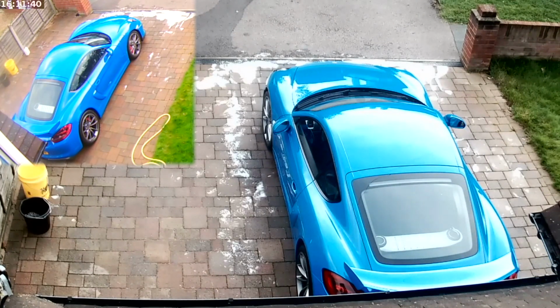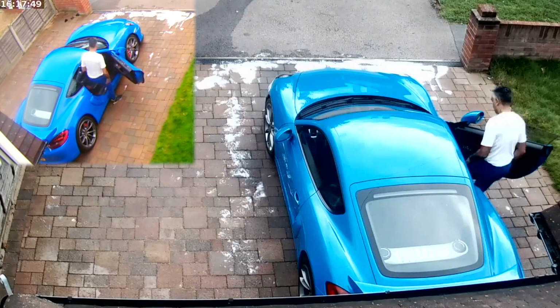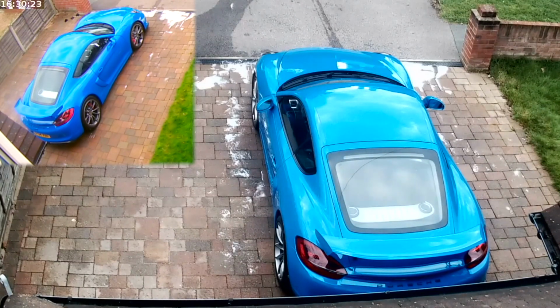You'll see me here now tidying up the area, getting rid of all my tools, and I'll be stepping inside for a few minutes to change my clothes, because now that the car has just been washed, I want to take it for a short drive to get all the air going over the car, and get a bit of heat, get all the brake pads and discs cleaned up. And this is probably about 15 minutes later I've come back. So now the car is thoroughly dried.